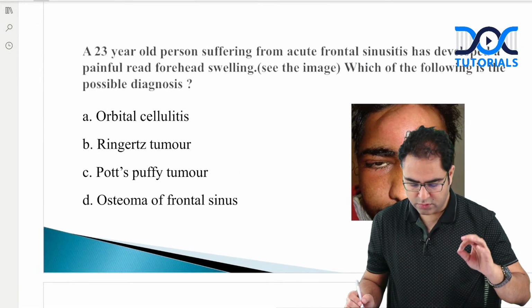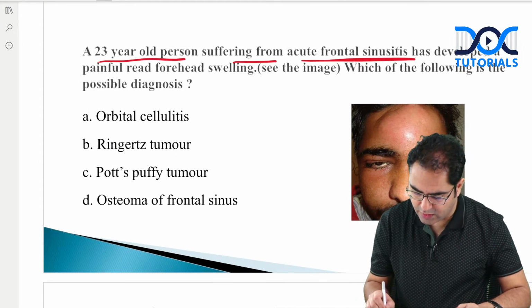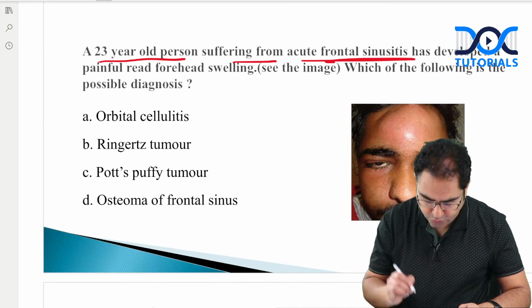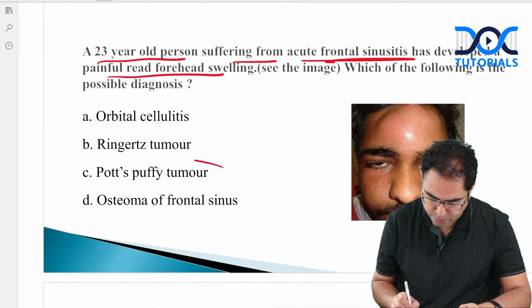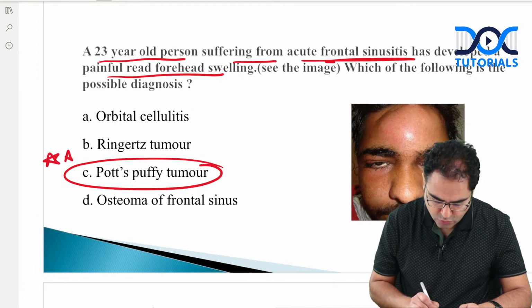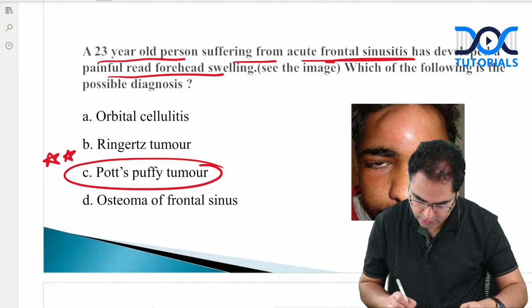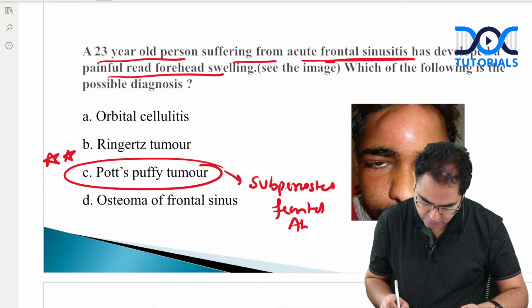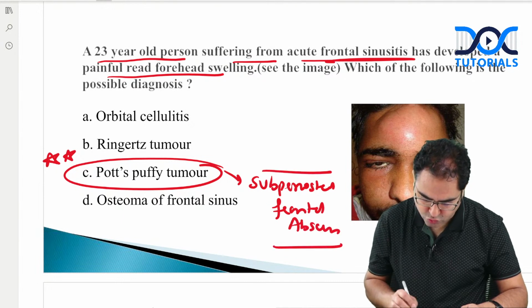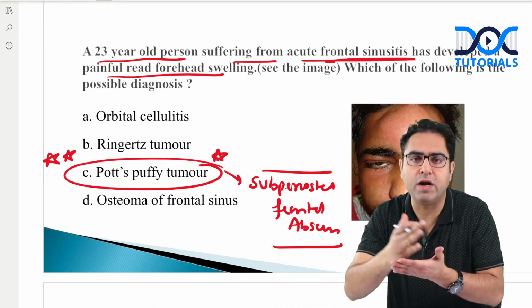Now, this is a very possible question again, beta. A 23-year-old person suffering from frontal sinusitis has developed a painful red forehead swelling. What is the name of this entity? Of course, Pott's puffy tumor, beta. Please do not forget this word. Pott's puffy tumor is infection of the frontal bone, beta. Definition: it is a subperiosteal frontal abscess. Now this is not a tumor, it is a misnomer. Pott's puffy tumor is not a tumor, it is a subperiosteal frontal abscess, beta.